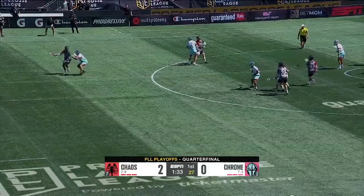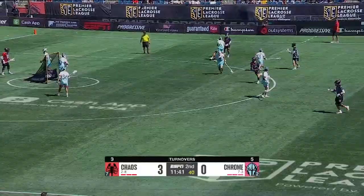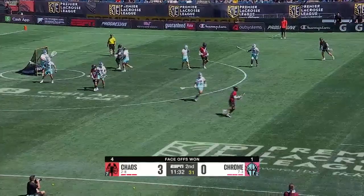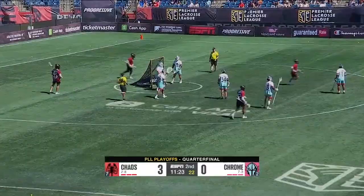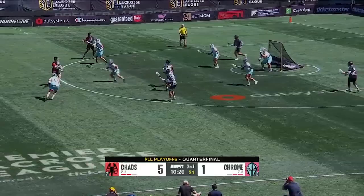Chaos looking to add to this 2-0 lead. 90 seconds left to the quarter, and they do. Chaos has won four of the opening five faceoffs. They've used that to build a 3-0 lead. After they scored a league low 101 points in the regular season, the offense seems to be firing. And right on cue, they add another. Chrome got really three strong looks, came up empty. On the other end, Josh Byrne!